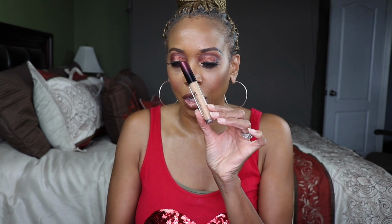Okay, the next concealer that I love is from Kevyn Aucoin, and I am in EC06. I bought this on a recommendation from one of the ladies at Sephora. And sometimes those ladies at Sephora are definitely hit or miss. But this one, I really, really like this one. So here's some thoughts on this one.